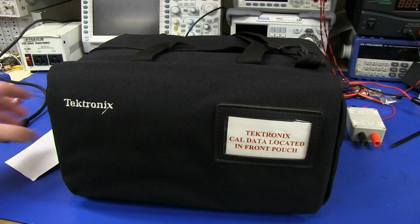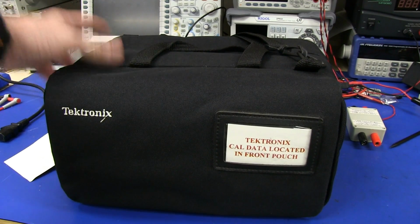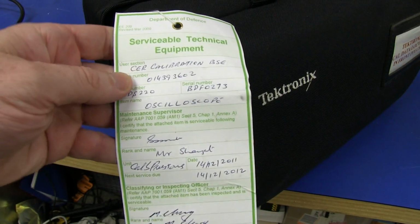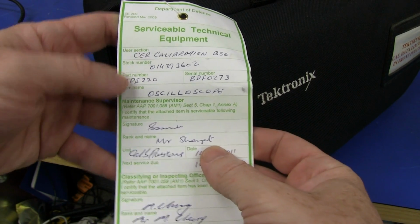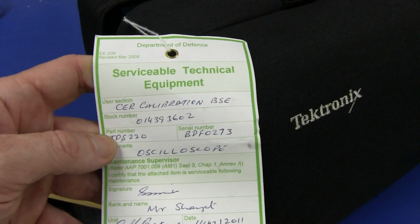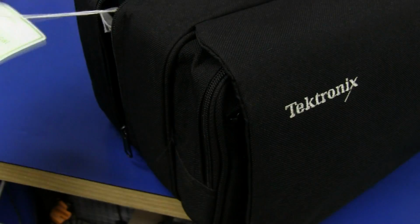Awesome. Now the other thing I got is 9 Tektronix TDS3050. I've got a bunch of them, like half of them I think in these original carry cases, and the other half just on their own. And if we have a look at what is on here, I don't see maintenance supervisor, blah blah blah, rank and name, next service due 2012. So this one, I mean, it doesn't have the dreaded red tag. This one's just got a serviceable equipment, so I'd expect this one to be fully working.